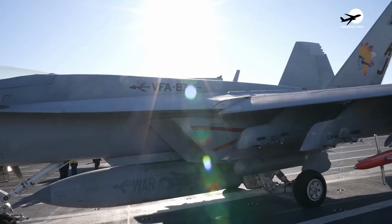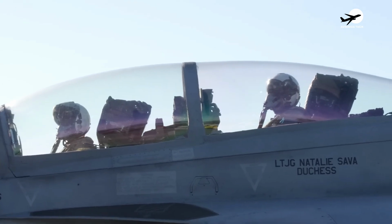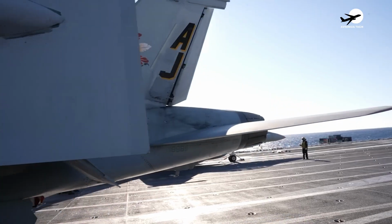As technology improved and aircraft carrier flight decks grew in size, operating larger planes became much more feasible.